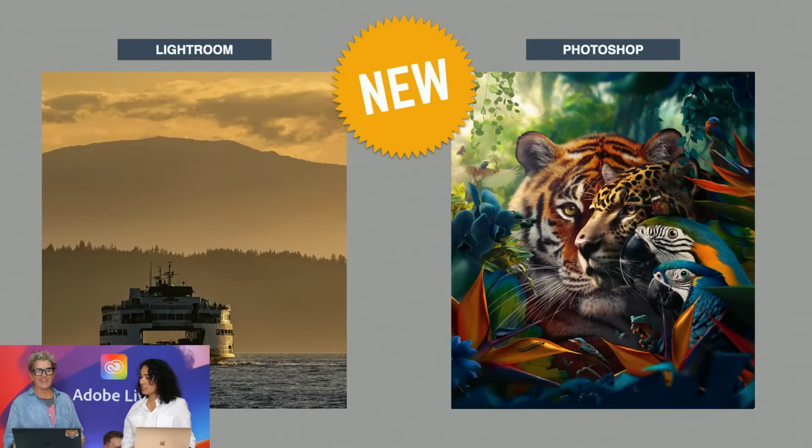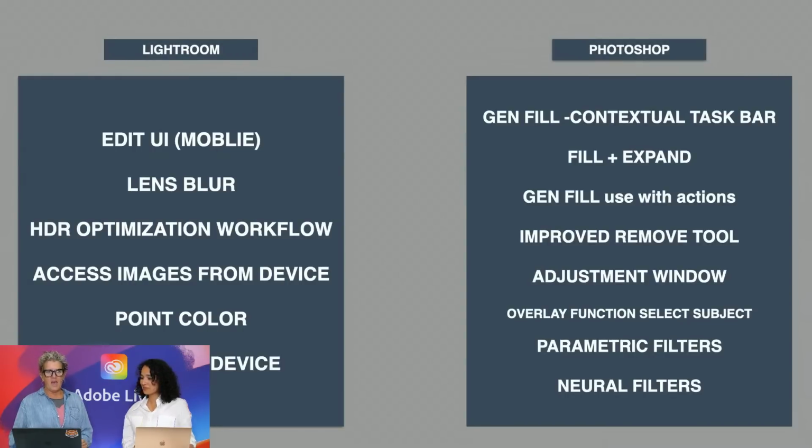Yes. So I'm here to talk about some of the new stuff in Lightroom and Photoshop, because oh my heavens, there's some pretty cool stuff coming out, and there's a lot. And I think it's a little overwhelming to digest, at least it was for me. So I wanted to come here and talk a bit about how you can integrate some of these changes into real workflows and look at what's new and see how it can integrate into your work.